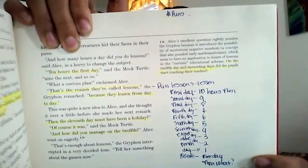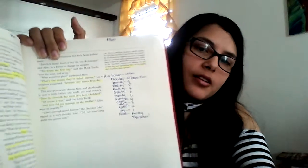Also, for example, in this story, she talks about the lessons, because there's a pun, the lesson, so I had to write down the information the book was giving in order to understand how the day's lesson works and understand why Alice asked, what do they actually do in the free day.